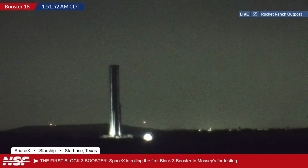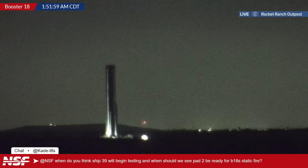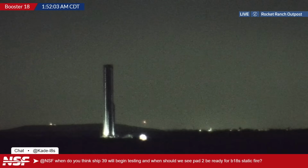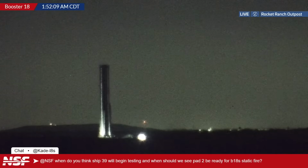So Cade was wondering when, of course, we're looking here at Booster 18 and its trip to Masseys for cryo testing, but at what point might Ship 39 begin its testing, and when would Pad 2 be ready for a static fire?